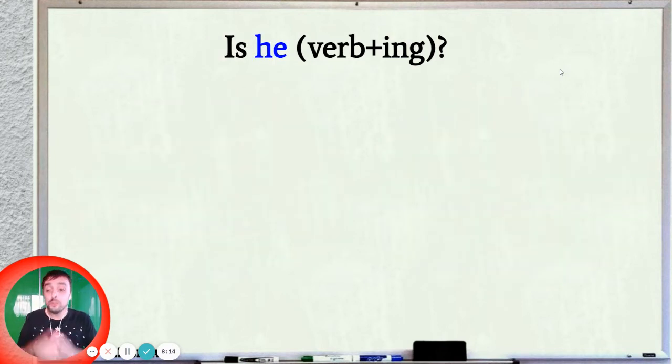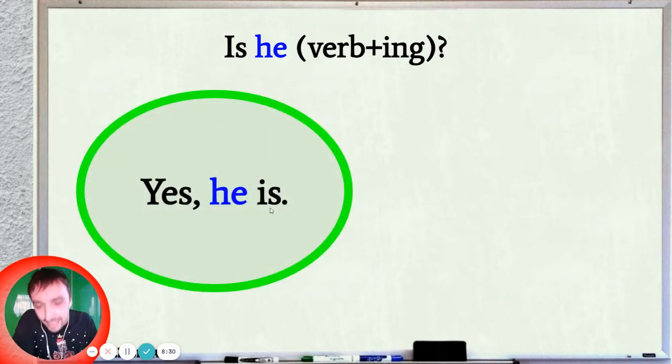Okay, question two, is he reading? Is he cooking? Is he running? What are the two answers? Answer number one, yes, he... It's not yes, he does. It's yes, he is. Because look, there's the is. I'm not saying does he. I'm saying is he. So it's yes, he is.